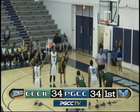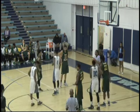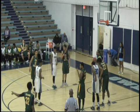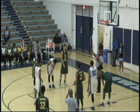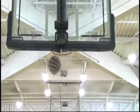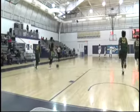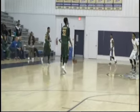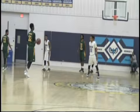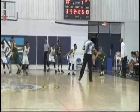O'Shea at the free throw line. Misses the first. Not able to add anything to this 34-34 tie. Got to make those free throws. O'Shea, actually, those are his first 2 free throws of the season, surprisingly. That is interesting. So he's 50% on the season. 35-34, 3 minutes 52 left in the first.